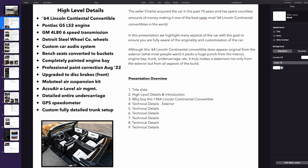This slide wasn't fully built out. I think I had resaved this, so you'll see some probably errors on here, some of these placeholders. But the engine bay was painted. Charlie actually did what a lot of people don't do. He spent money on this car to get it ready for auction, to be sold.